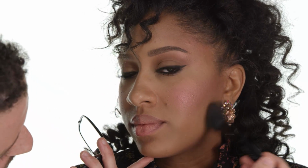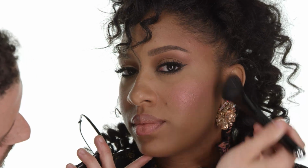And then I want to run just a little bit underneath the jawline here. And then turn to the other side for me. So again, just starting at the tragus of the ear and pulling up and into that lighter color. So meeting them in the middle.